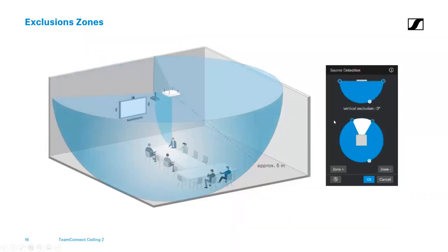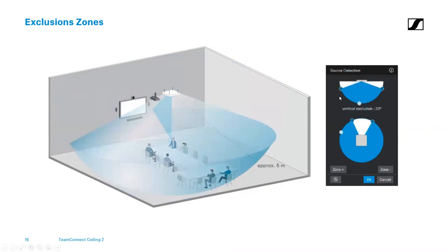So you can see we can edit on the right-hand source detection side, kind of a pie out of the front of the mic, which will allow it to ignore this projector. It just gets rid of those vector points that the microphone might steer to, as well as the sound bar in the front wall, but it's still picking everybody at the table up. If you wanted to make this room more defined towards the table, you could set a vertical exclusion zone and really trim that down so the microphone's not going to steer anywhere but the table in that scenario.